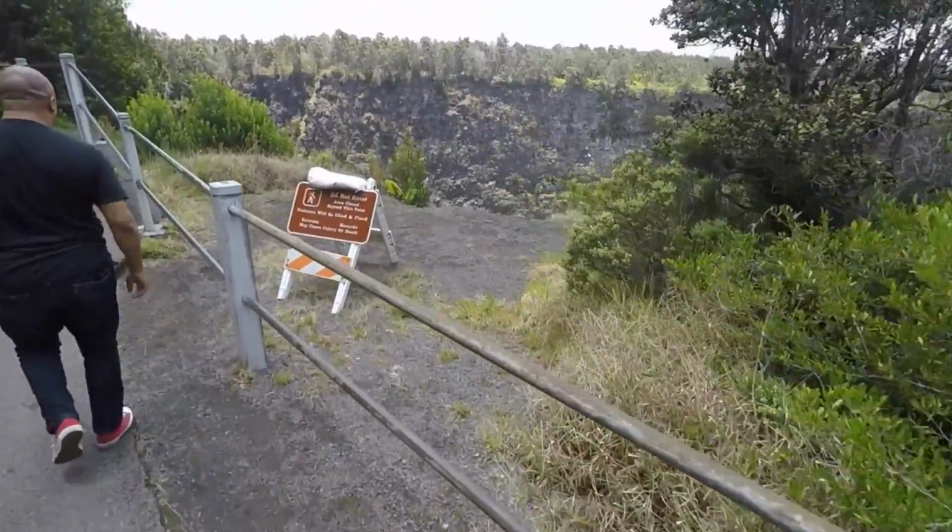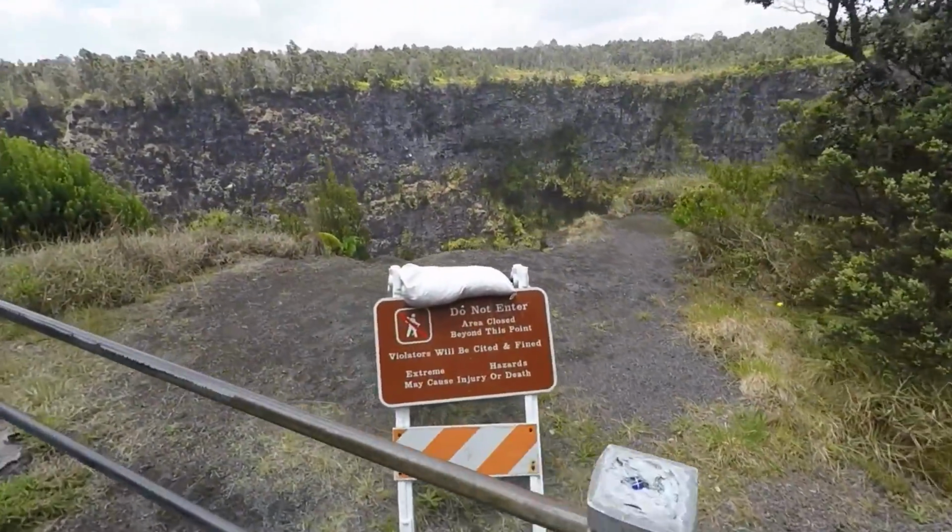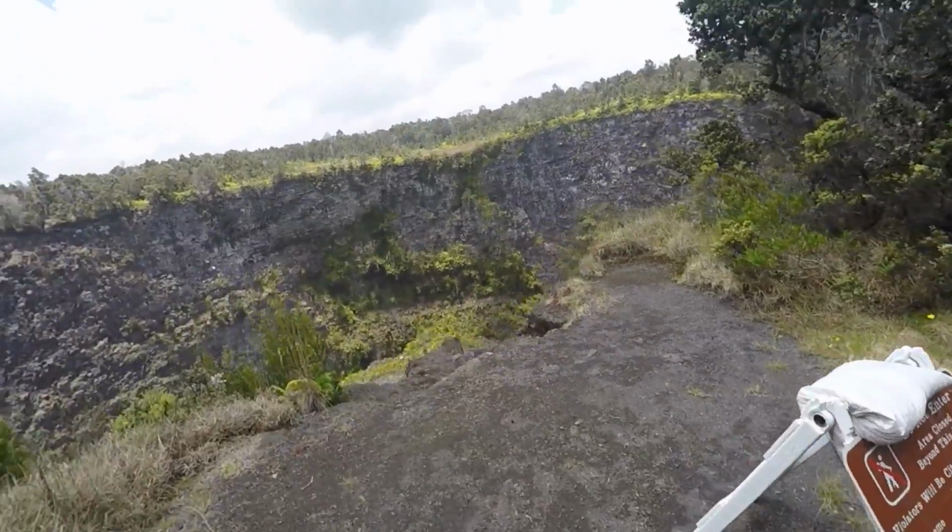Holy. Whoa. Oh, look, there's steam rising down there.